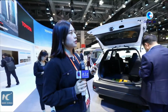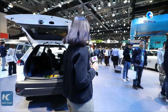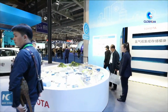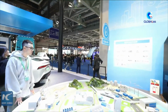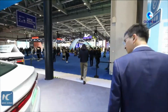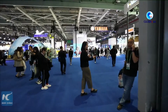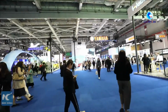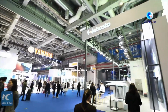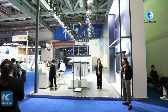Okay, so just on the corner of the Toyota, let's turn right. So as we can see, the booth of Webasto is just in front of us. So let's talk to the staff of Webasto.